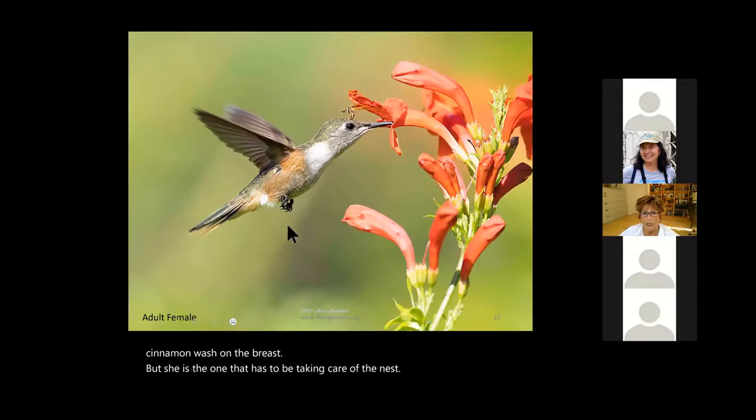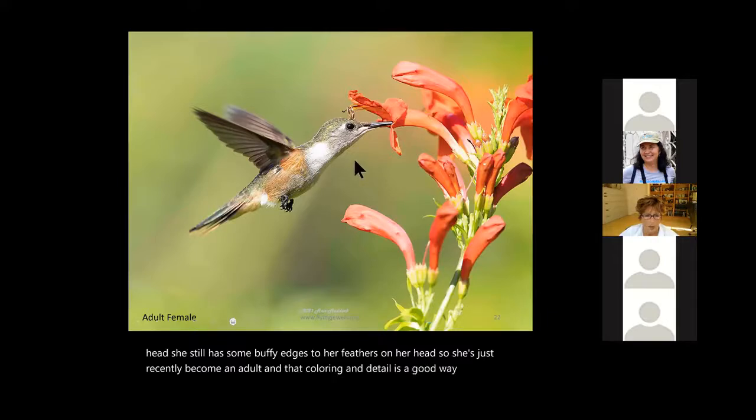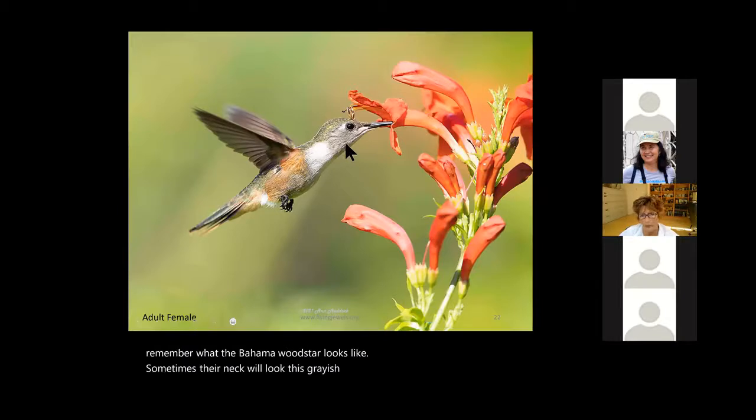So again, this is a picture I took on Andros the last time I was there. And it's one of my favorites of a female. She's close to being an adult. So this adult label that I put on here is a misnomer, but she's just coming out of it. You'll see on her head, she still has some buffy edges to her feathers. So she's just recently become an adult. And that coloring and detail is a good way to remember what the Bahama Woodstar looks like. Sometimes their neck will look this grayish color, and that's fine. Anywhere from very white to some speckles to light gray.